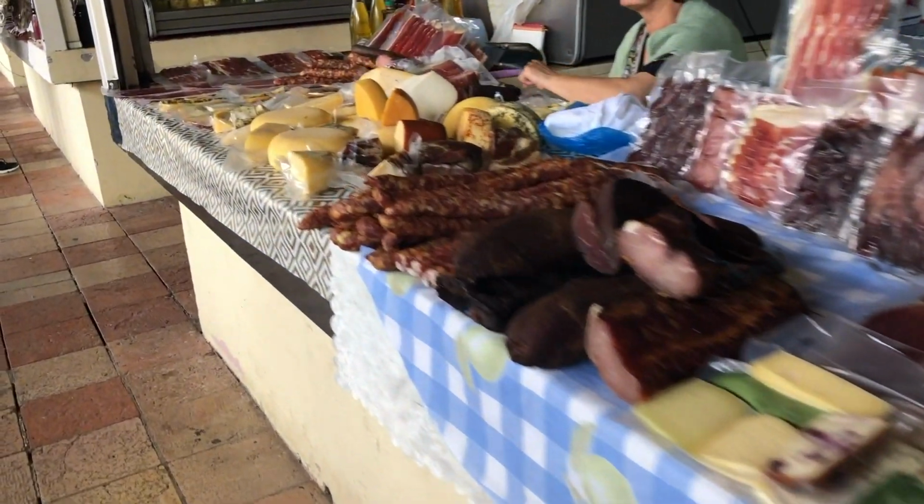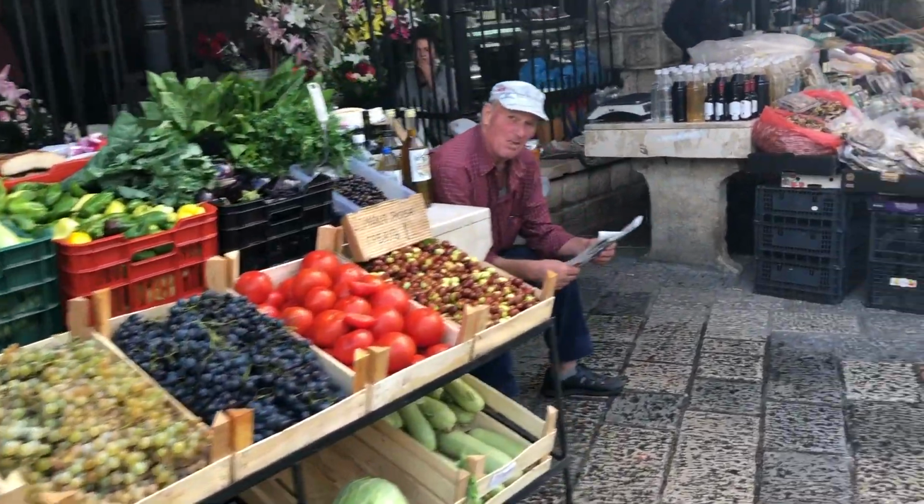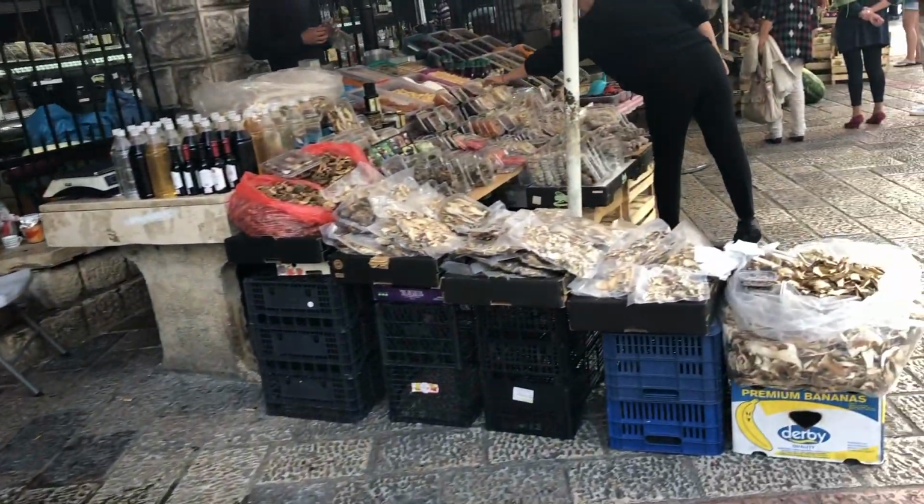I'm a little early for my tour this morning, so I think I'll stop by the food market, get maybe a little bit of cheese and prosciutto. Maybe I'll have that for lunch. There's lots of fruits, lots of deliciousness. This is open every single day. It's just outside the main gate of the walls of the old city.